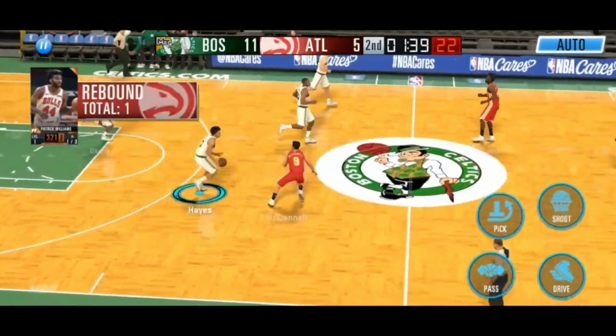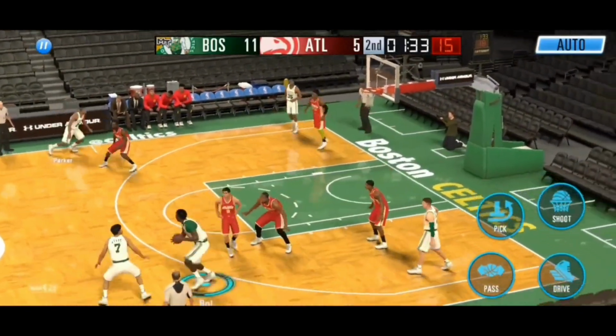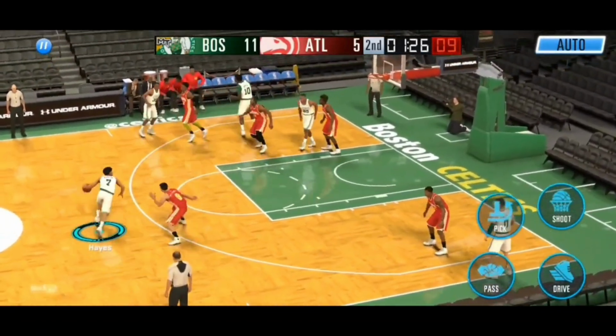Control systems in NBA 2K Mobile is lightly simplified regarding previous versions for PCs and consoles. With the virtual joystick on your left you'll take control of your player, and with the buttons on your right you pass the ball, dribble, make free throws and much more.